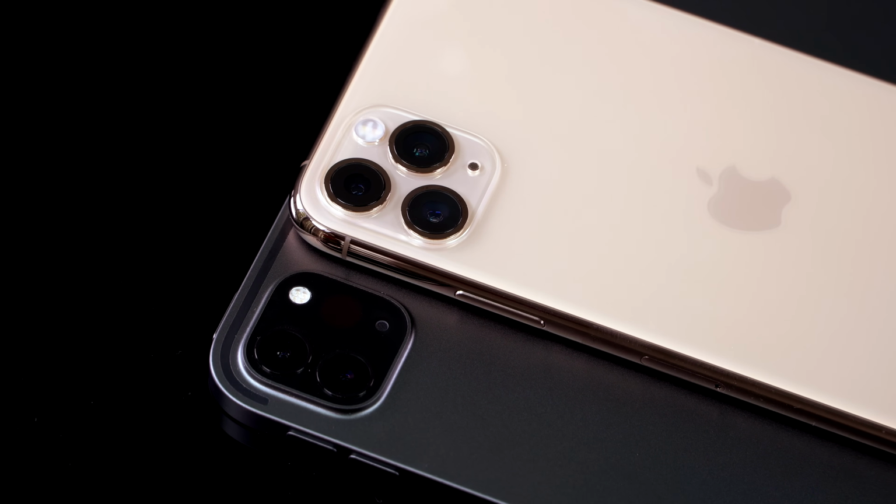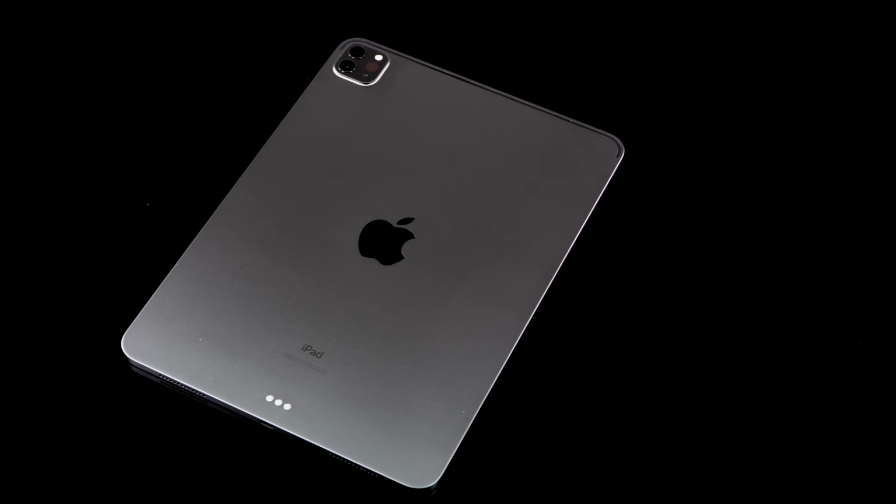What is new here? You get twice the base storage, so that's always nice, and that's something that Apple usually does over time as they move from generation to generation. So instead of 64 gigs, the base model is 128 gigs, and you can get it with 256 or 512 or a terabyte of storage. Doesn't matter which of the sizes you're going for here.